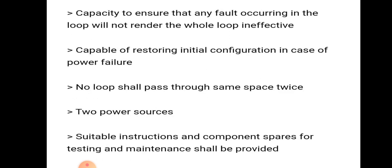They should have the capacity to ensure that any fault occurring in the loop will not render the whole loop ineffective. They should also be capable of restoring the initial configuration in case of power failure.